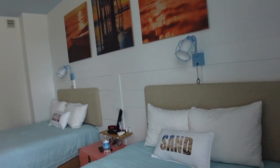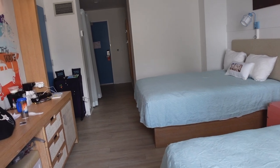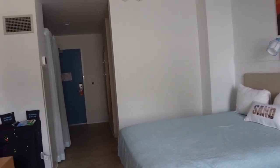So yeah, it's a nice enough room, nice and clean. Yeah, happy up to now. Everything seems nice downstairs. So yeah, this is the room.